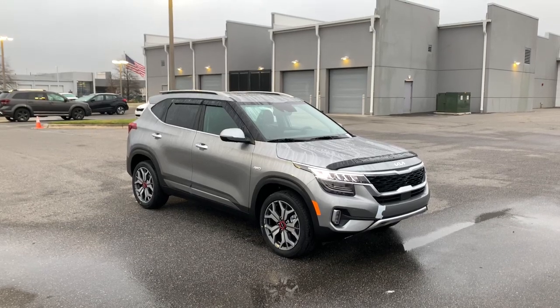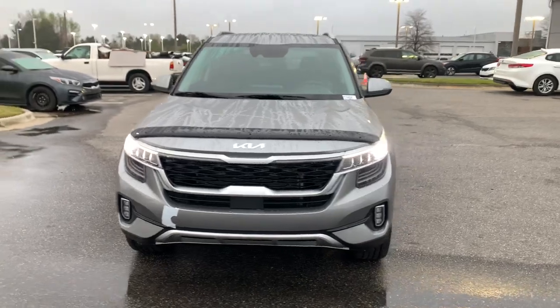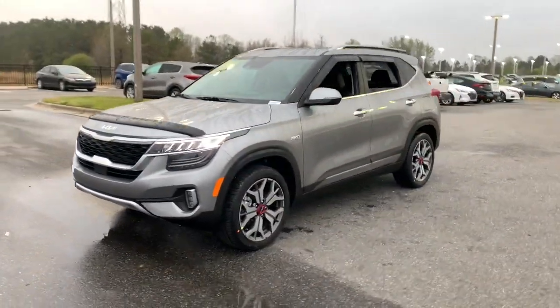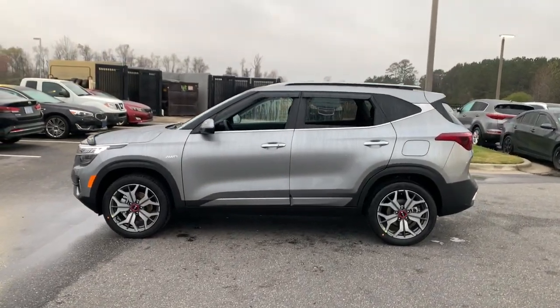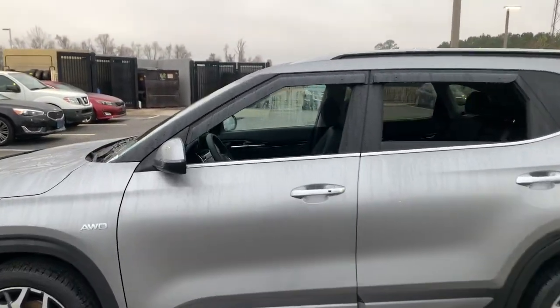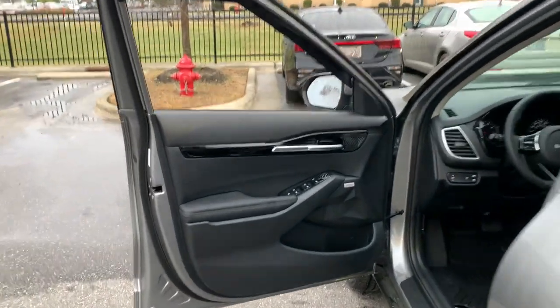Take a moment to check out the 2023 Kia Seltos. This ruggedly styled Seltos delivers SUV versatility, spacious comfort, lively manners, and impressive practicality. Attractively designed throughout, this small crossover infuses your daily drive with newfound energy.